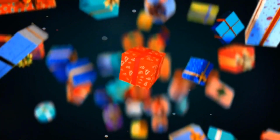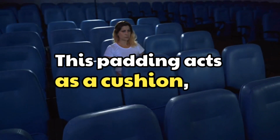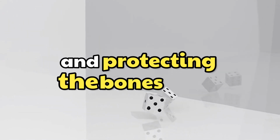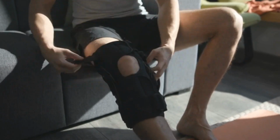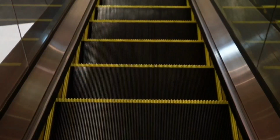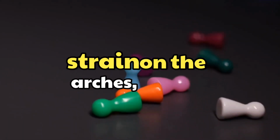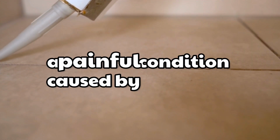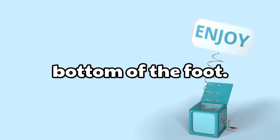As people age, the natural padding on the soles of their feet starts to thin out. This padding acts as a cushion, absorbing the impact of each step and protecting the bones and joints from excessive pressure. Without adequate padding, walking barefoot can cause discomfort and increase the risk of pain in the feet, heels, and even knees. The lack of support also puts extra strain on the arches, leading to issues such as plantar fasciitis, a painful condition caused by inflammation of the tissue that runs along the bottom of the foot.